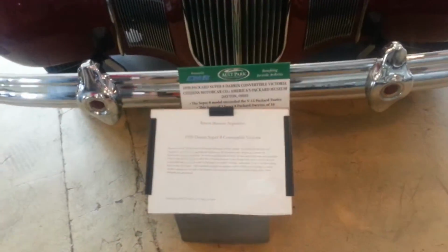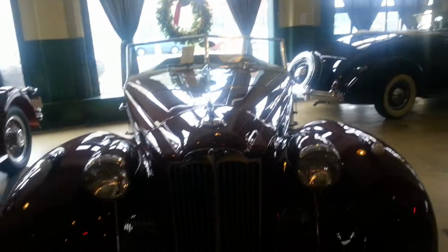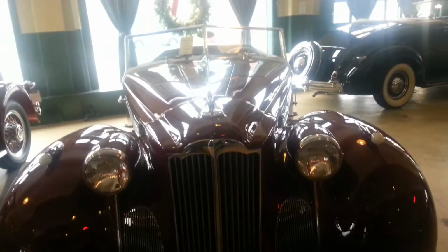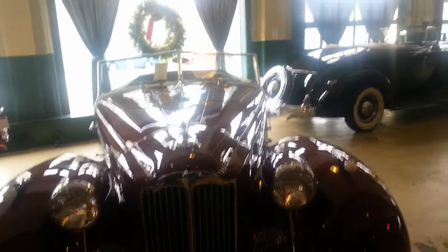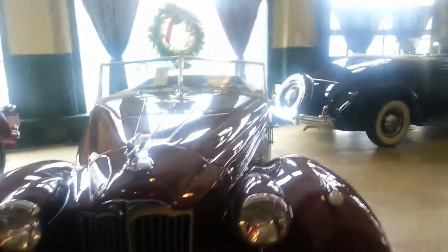Now the other thing that's interesting about this car: when you had this custom bodywork done, it took time. Oh yeah. So you bought a 39 automobile, and by the time you got it back, the 40s were out. And this car was altered to have a 1940 grille.